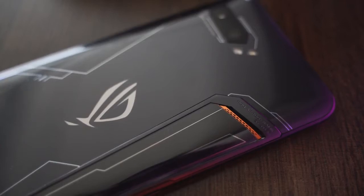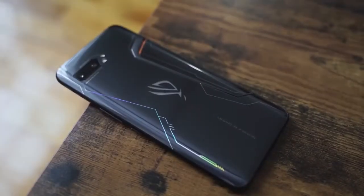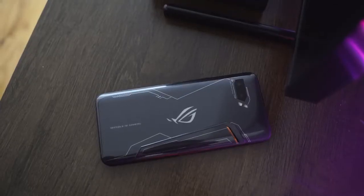Finally have the ROG Phone 2 here, and boy, this is one impressive device. It looks like a gaming device. We know the ROG line, and this year ASUS says, look, we're coming for the juggernaut for everyone, because this comes in with as many specs as you can think of for any device. Forget just a gaming smartphone.